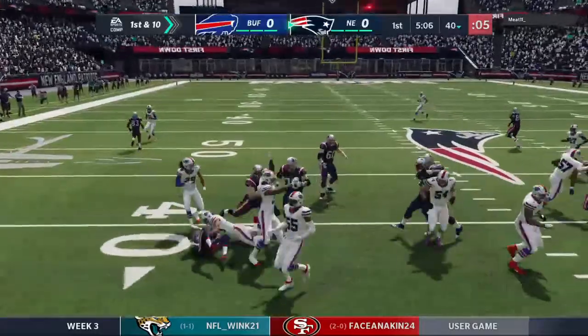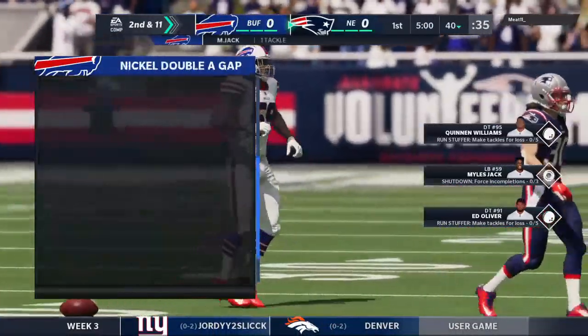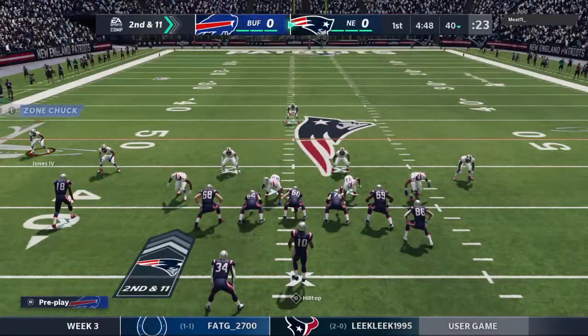Now the first carry here for Phillip Lindsay. And not able to break away this time as they're going to stop him right around the line of scrimmage. Officially, it's a 1-yard loss. That's going to bring up 2nd and 11. 2nd and 11 now. 50-yard line.